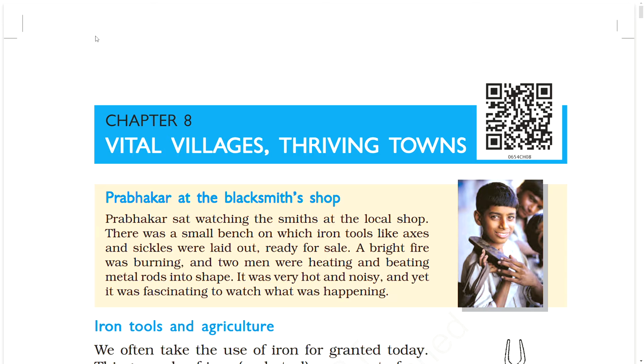Chapter 8: Vital Villages, Thriving Towns. Prabhakar at the blacksmith's shop.